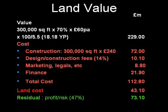I've made a mistake in this, but nonetheless, the principle is the same. If you suddenly got permission to build a building twice as big, the value would go up to 229 million. Knock off the costs again, and your profit goes up to 47%. A bit less than that, I should increase the land. Nonetheless, a huge windfall. It only happens once, but that's what happened at Swiss Re. It's probably what happened in Ostende.